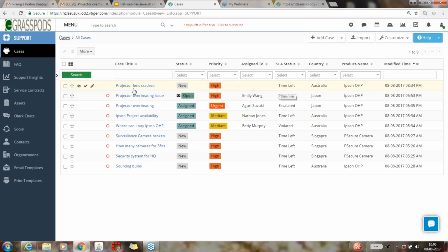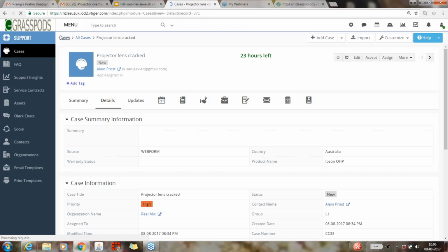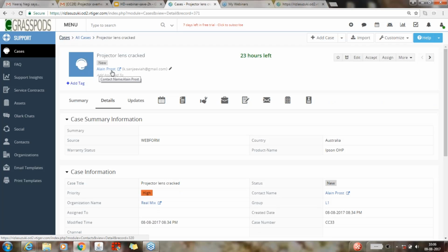If we go into this case, you'll see it has already been linked to the contact, and the contact is actually linked to the organization. If you look at the organization name, it's real mix. So the agent did not need to do anything. Since we leveraged the web form and ensured that the requester of the case takes the time to put in all the information that's necessary for the agents to resolve the case, the agents didn't actually need to do anything. It's already there. It's in the L1 support inbox, and somebody in L1 can start working on it.